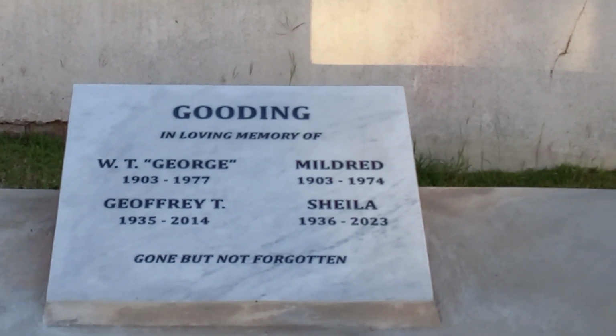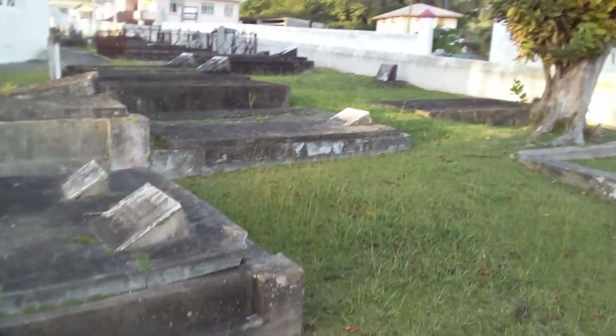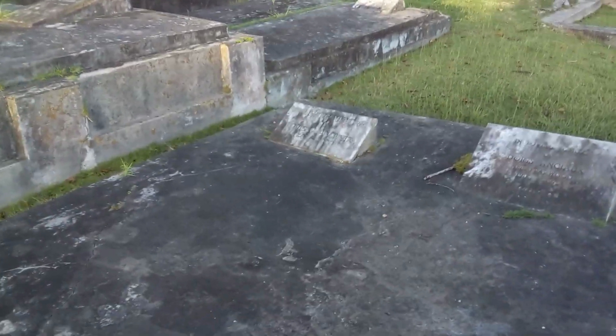Gone but not forgotten. So as I said before, they do not bury people in this cemetery no more unless they have a family grave and they could bury the people, or they have to be a long-standing member. Otherwise they have to bury the people over the other side. This is the vault here.